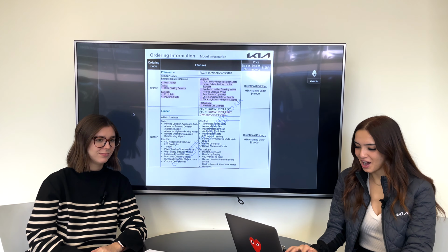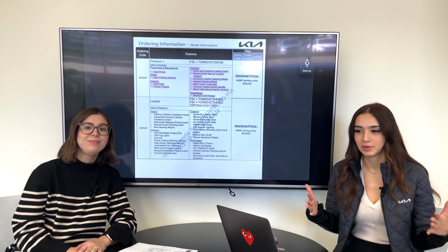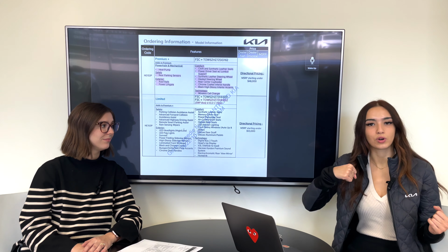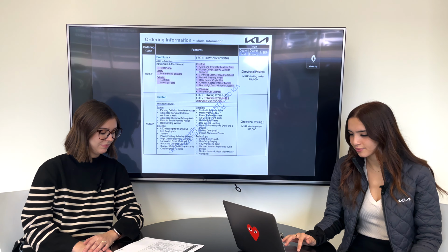Here you get your parking collision avoidance for the rear, advanced highway drive assist, rain sensing wipers, remote smart park assist, which essentially means you can move your car with the key fob. You can move it forwards, backwards. I really like that for an EV, because if you charge your EV in a garage, it could be a tight garage, you can get out of your car and move it back for you. And that way you don't have to worry about dinging your doors on anything. Or even parking spots, regular parking spots.